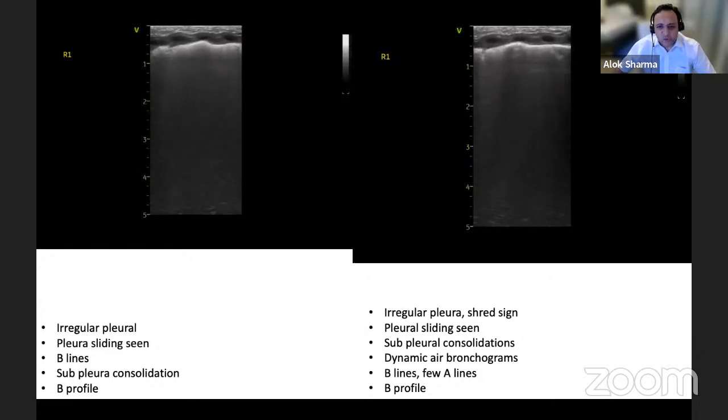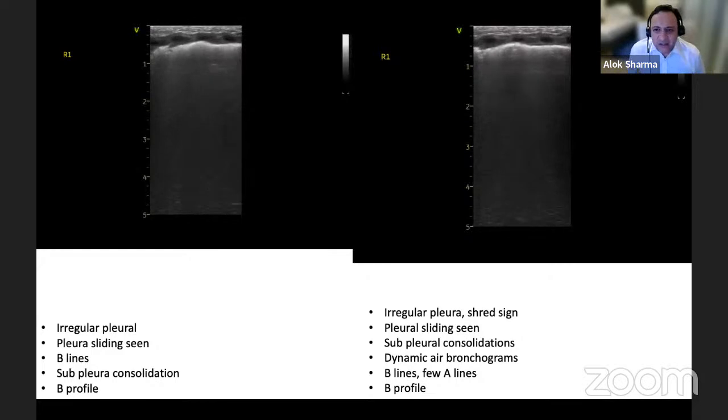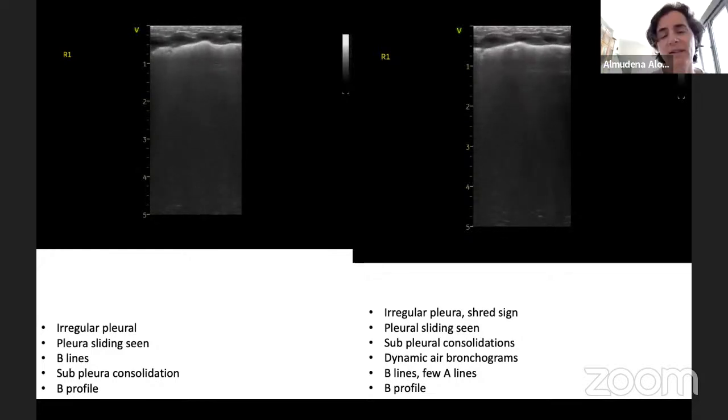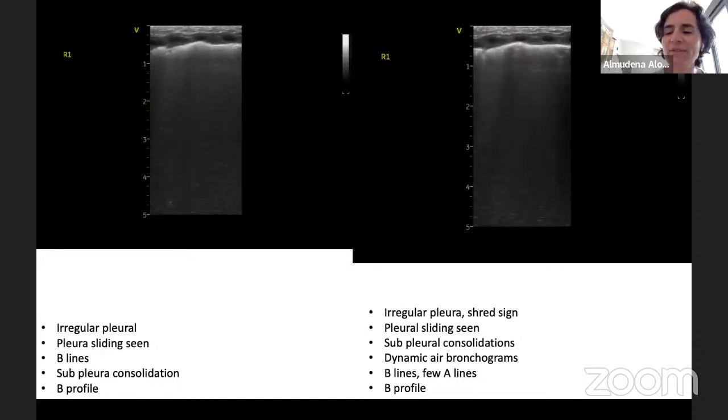It looks more like a whiteout to me. Yes, I agree. Almudena, anything else you'd like to add? Go for it. The thing is that to understand these images, we should need to see the previous ones. Maybe these are the images that this patient has had since birth, or at least since 2 or 3 weeks before.